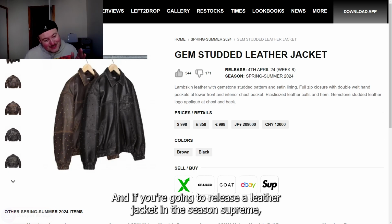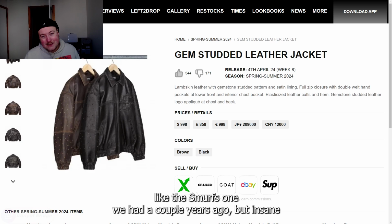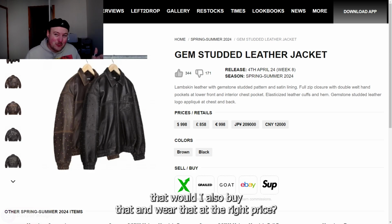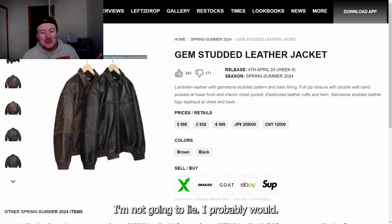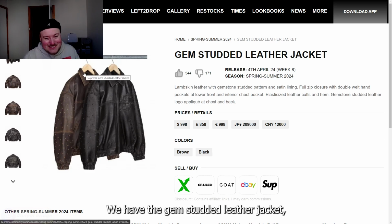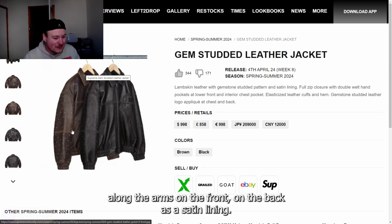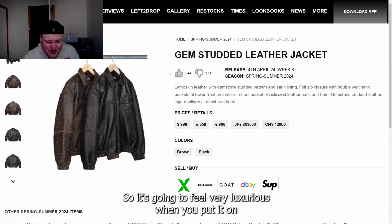And if you're gonna release a leather jacket in the season, Supreme, I'm definitely interested. Unless it's a weird one like the Smurfs one we had a couple years ago. But in saying that, would I also buy that and wear that at the right price? I'm not gonna lie, I probably would. But anyway, back to this one. We have the gem studded leather jacket. Lamb skin leather with gemstone studded pattern along the arms, on the front, on the back. It has a satin lining, so it's going to feel very luxurious when you put it on.